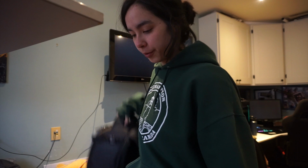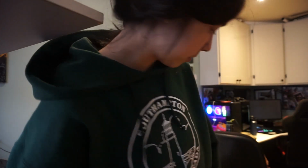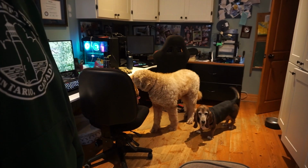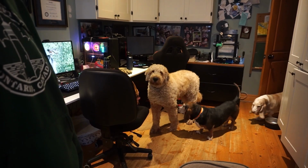I've come into the computer room. All the dogs are following. Hello, dog number one. There's dog number two. And soon dog number three. Oh. Where's the third? Oh, there he is.